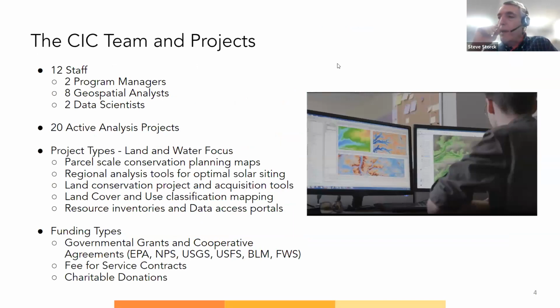So just a little bit of background on the CIC team and the projects. I'll let Katie and Mike go into more depth on some specific products and programs that we're doing. But just to give you an idea of what it takes to do this type of work, we have a staff right now of 12 folks. That's one of the largest GIS focused staffs of any regional nonprofit conservation organization. So we're pretty proud of that, and we're actually growing with a grant from the Kerr Foundation.